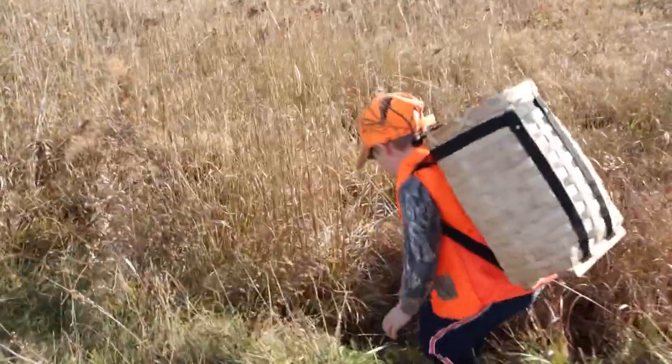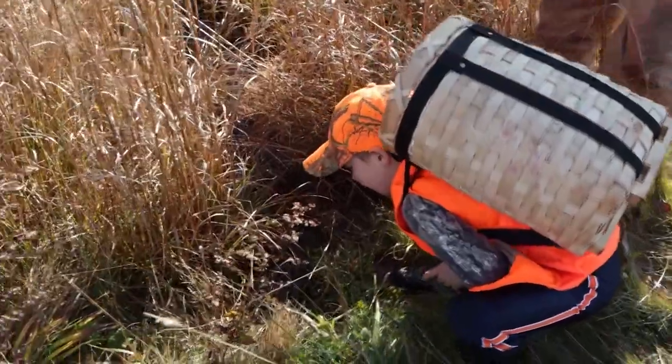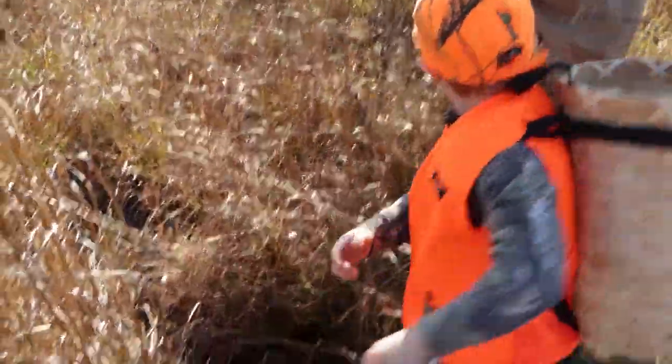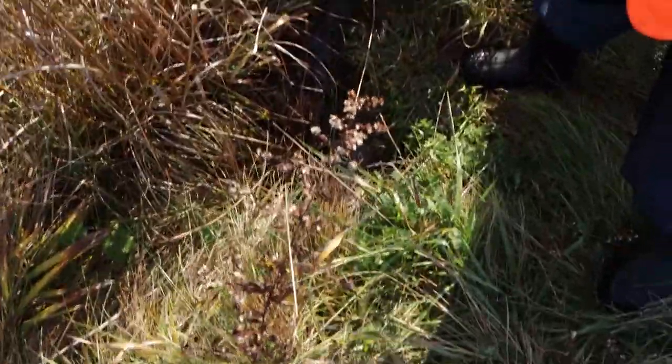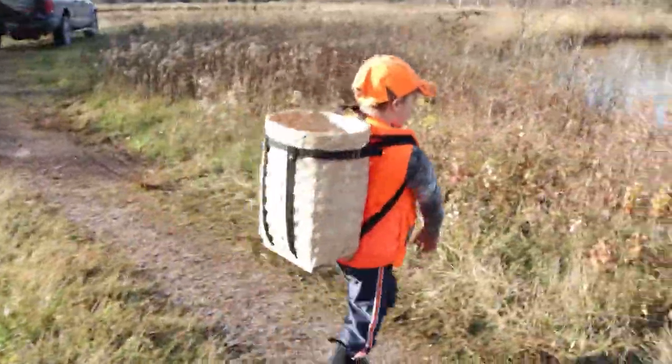Where are we going? Do you got anything in there? In your trap there? Nope. Let me see there. Yeah. And what kind of trap do you have down there? You got a little conibear down there where it goes in a little culvert. You check the other side out.